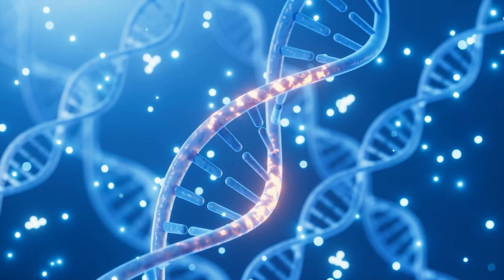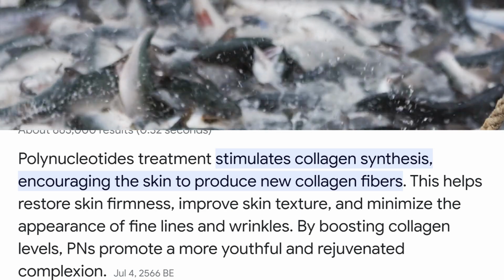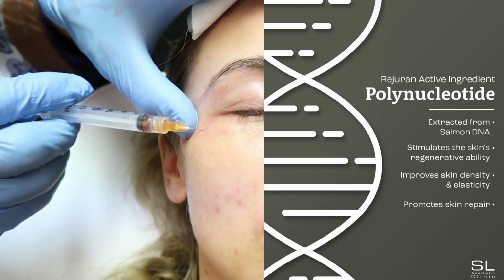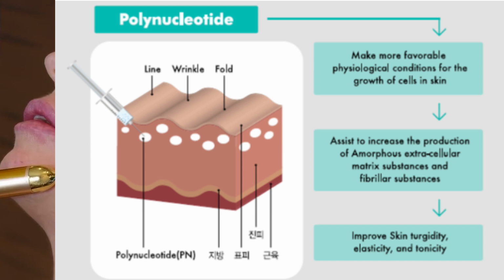This is a good area also to think of polynucleotides. These are fragments of salmon DNA that mimic human DNA that upregulate the fibroblasts and are considered biostimulators. You'll hear more about these. I'll do a video in the future, but I use these quite a bit in Europe.